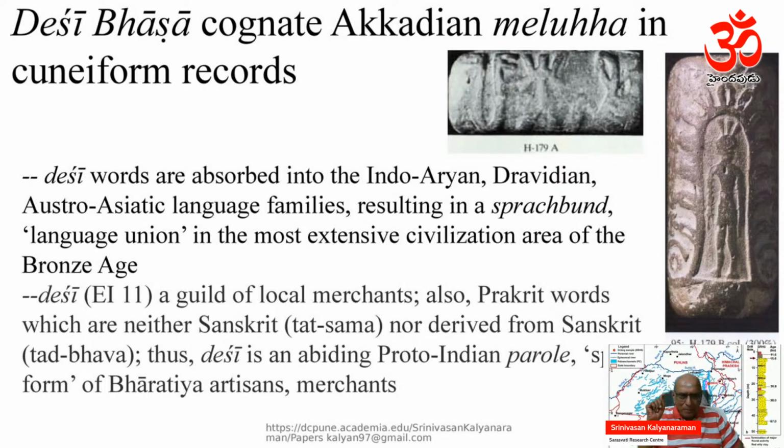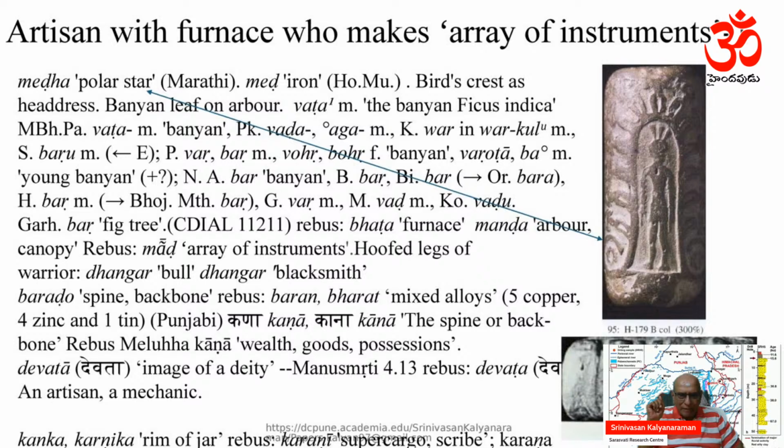Next, please. Butter. Banyan tree. Now you can see the different words to express the banyan. Bata is a furnace. Bata is iron. So the canopy signifies a warehouse containing products from the furnace. And he is the man in charge. He is a Mandari. He is the village headman. Mandari is also a furnace. Next, please.